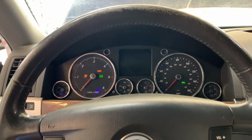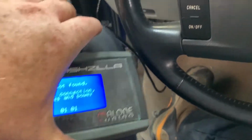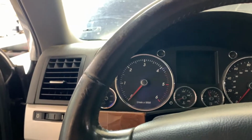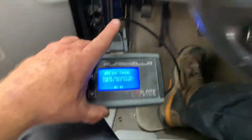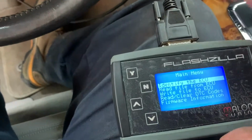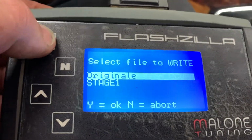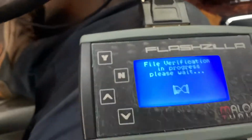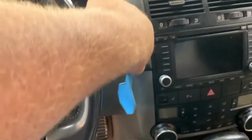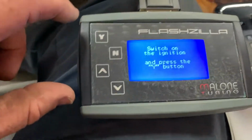And then depending on how this, well, now we're saying it does not find the ECU. Might be my battery's too dead. All right, let's try this again. I'm going to turn it off, and then we're going to change hands here. We're going to go to right file. Yes, original, yes, yes. So once we get the original file, let's turn the ignition on. Ignition's on. But I think the battery's dead because my display is not coming up. Hit enter.